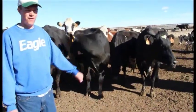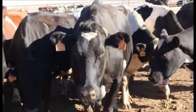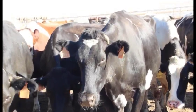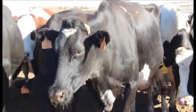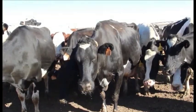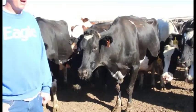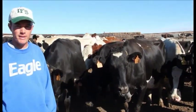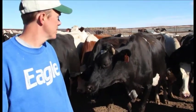This is cow 5546. This is my first Viking Red Holstein cow that I had calve in the herd. She was born December 24th, 2005. She is in 6th lactation. For her first 5 lactations, it took one unit of semen each time. On her 5th lactation, it did take 2 services to get her pregnant. So she's been serviced 7 times for 6 lactations.